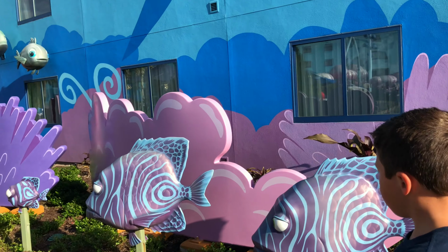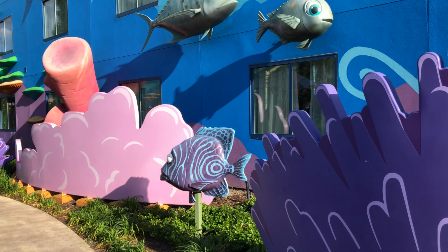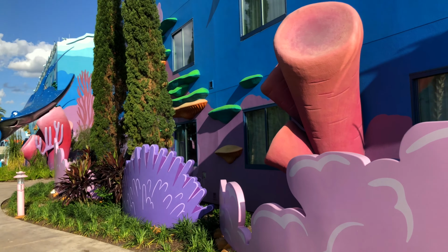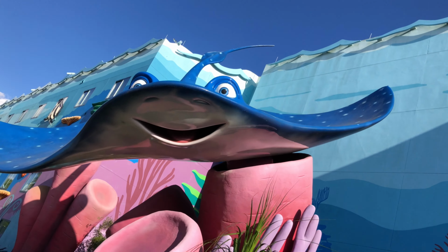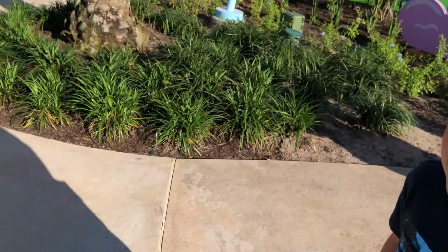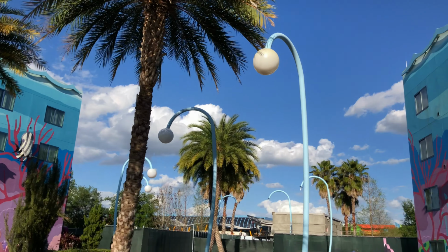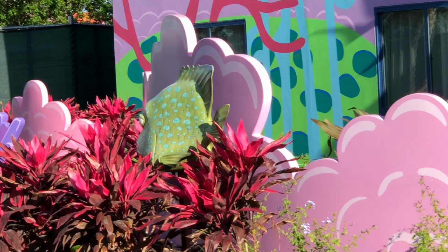Looks like a blue fish. Green eyes. Aren't green. Mr. Ray. What's up, Skirt? But he's not a green fish. Not even a fish. Right there. You're right.